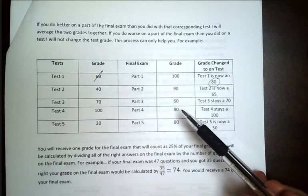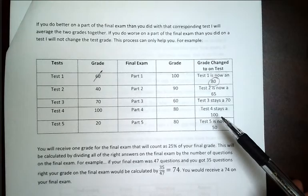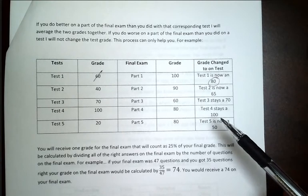So let's say that you made a 100 on test 4, but you made an 80 on that part of the final exam. Well, I'm not going to penalize you for doing worse on the final than you did on the original test, so I'm going to let your grade of 100 on that 4th test stay at 100. Okay? So this can only help you, it will not hurt you.